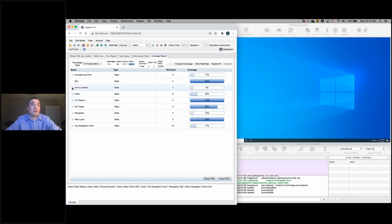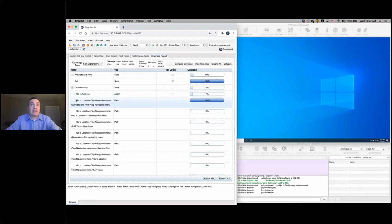I can see my go-to location. It has automatically discovered all of these different paths that we have not covered yet. These aren't test cases. This isn't something that I've manually entered in here. This is simply because I know through the model that this is a possible path, and since it is possible, inevitably a user is going to try it. So we give you that path by discovery, so that when we get through, you're going to see that all of these things have actually been accomplished.